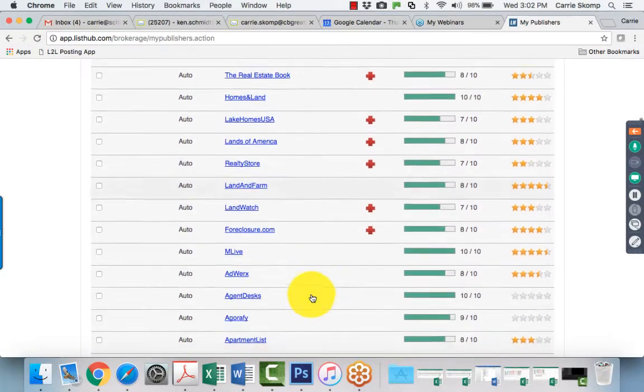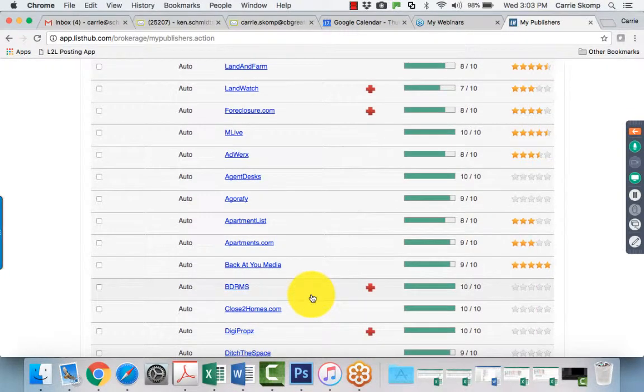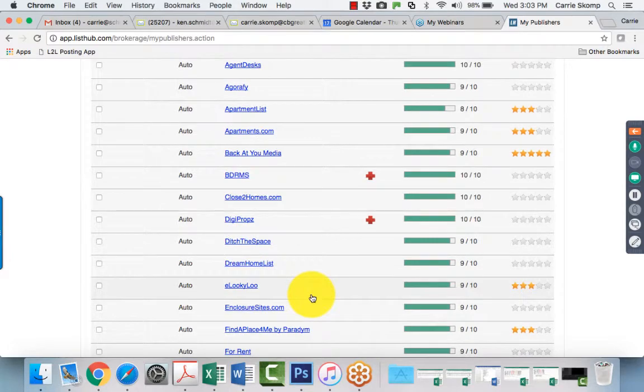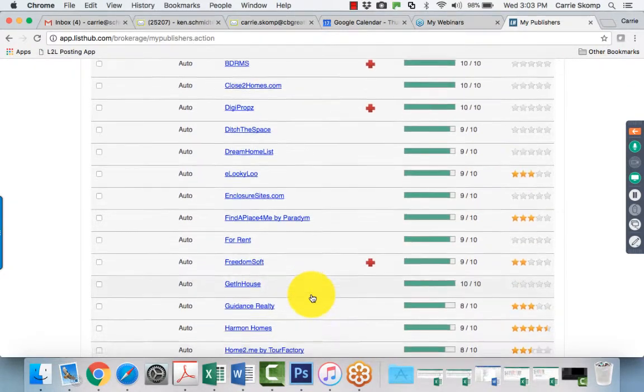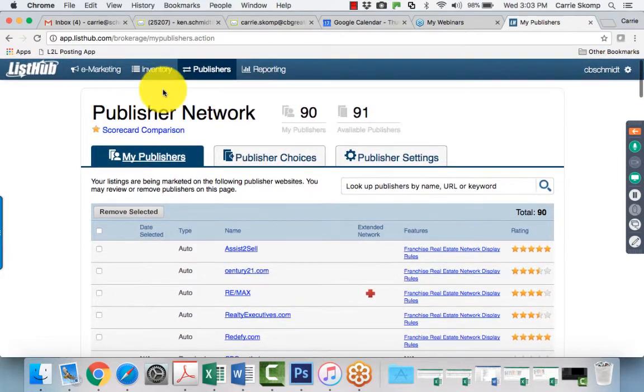Now keep in mind we are in the feed, so listings go in the MLS. At some point that day or the next morning they get sent to Listhub, and then anytime in the next 24 to 48 hours they go out across all websites. So that is why it does take some time to get on these websites. So that's how the publisher works.